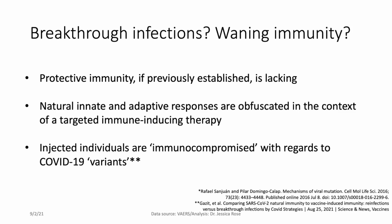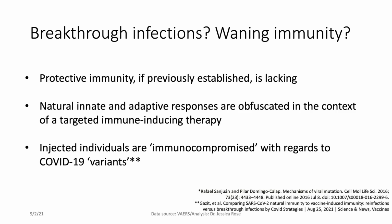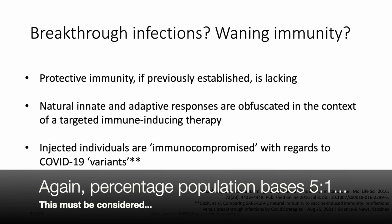So having defined a breakthrough infection, now let's explain what it is, why it's happening. We would presume, if the injections were functioning, that someone would have protective immunity in the form of both neutralizing and non-neutralizing antibodies and T-cell responses. And some studies have shown that this is the case. So if that had been the case, then in the context of a breakthrough infection, that would be lacking. This is what we appear to be seeing in Israel with this Delta variant, because the large proportion of people who are ending up both positive and in the hospital were doubly injected and experiencing a breakthrough infection.